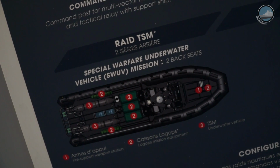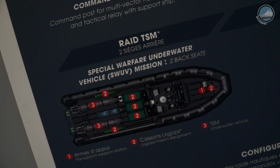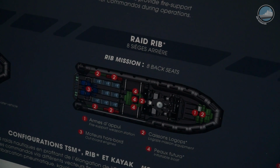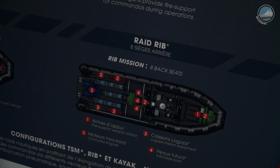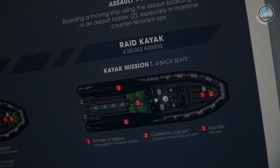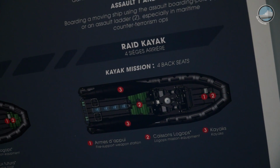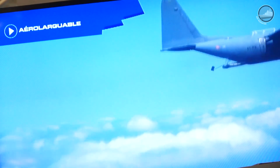So it's for the underwater combat diver. Just the red version, to transport battle teams from a point A to a point B. And kayak mission, you put your kayak on board and you do a first ride with it. So the ECUME was airdropped 3 times at different heights, and it was a success.